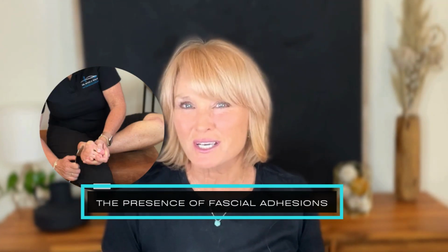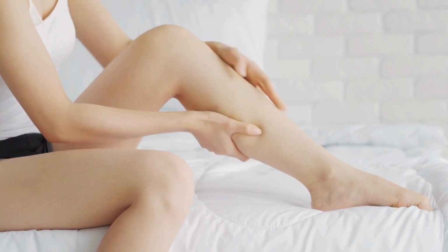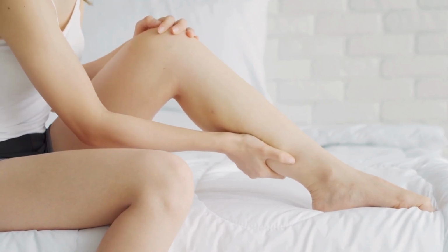The third overlooked cause of PF is the presence of fascial adhesions. Fascia is the connective tissue that wraps and surrounds every single thing inside of our body, including our muscles and other soft tissues. When your fascia is healthy, we are able to stretch and move fully. When it is unhealthy, it's rigid, inflexible, and very painful. Most people with PF have unhealthy, restricted fascia in their feet and calf muscles, and this can be the primary cause of your PF symptoms.